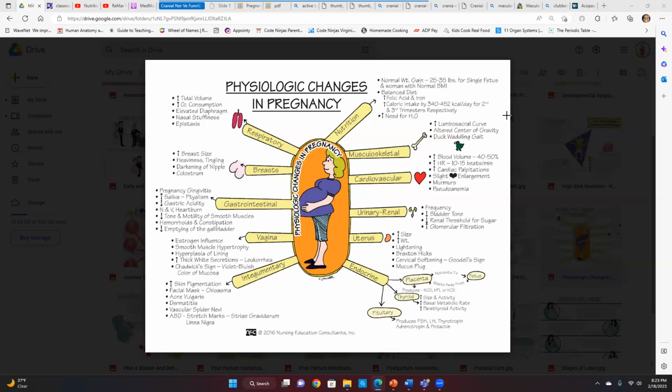When we think about the urinary system, we think about that urinary frequency in the first and the third trimester is really the worst, right? And we also want to look for any signs of UTI. Now, we also can see leukorrhea, and that is actually a normal finding, right? And Kathy, you all probably already talked about that in class. Is that true?